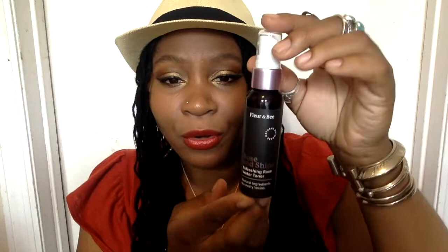And that is this. It's in plastic. This is not glass, but it's amber plastic. So this is the Rose and Shine Refreshing Rose Water Toner. You'll receive one of these, and it's a small size, 2 ounces. All 6 of the winners will receive that.